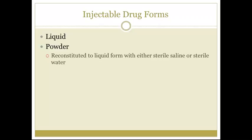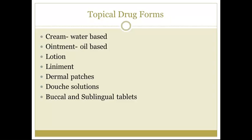Injectable drug forms. So there's liquid and then there's powder. The powder type medication, some of our vaccines come this way, are reconstituted with liquid forms, either sterile saline or sterile water. Topical drug forms, there's cream, which is water-based. Ointments are oil-based. A lot of times we will have eye ointments, but they can only be administered into the eyes if they are labeled sterile for ophthalmic use only. So that is very important to instruct patients.